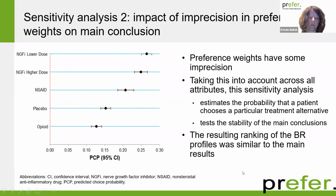The predicted choice probabilities analysis that we used here takes into account, across all the attributes, the likelihood that a patient chooses a particular treatment alternative. Once these were combined, we can see that the ranking essentially is the same, with nerve growth factor inhibitor being the highest, followed closely by NSAIDs. What's interesting and helpful with this analysis is understanding the uncertainty, the error bars around these points. We can see that there could be some overlap between the two classes of drugs, nerve growth factor inhibitor and NSAIDs, depending on the stated preferences.